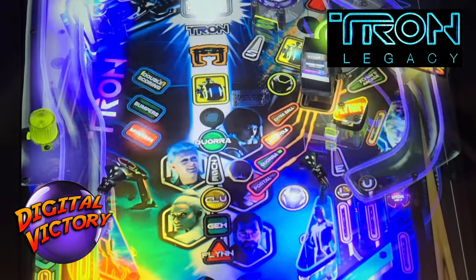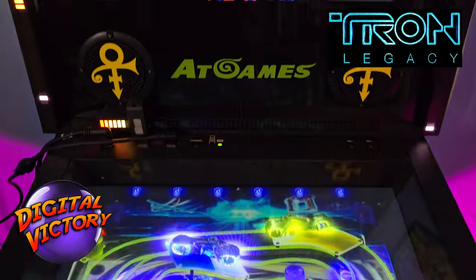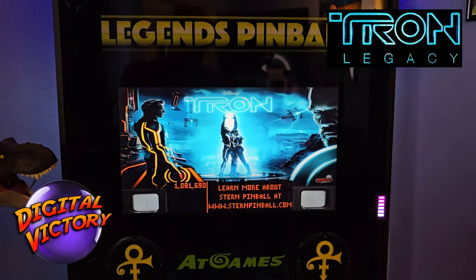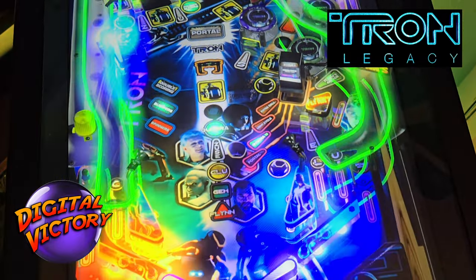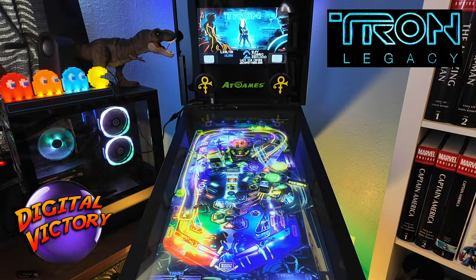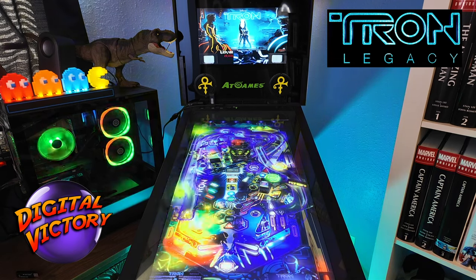This is a Stern 2011 table that has seen a couple of different versions, but this one is supreme. He's added an updated high-res playfield and some other improvements that offer, in his words, a better feeling for the player. Can confirm. This plays wonderfully and feels great.